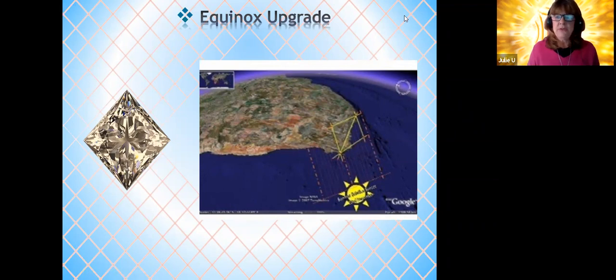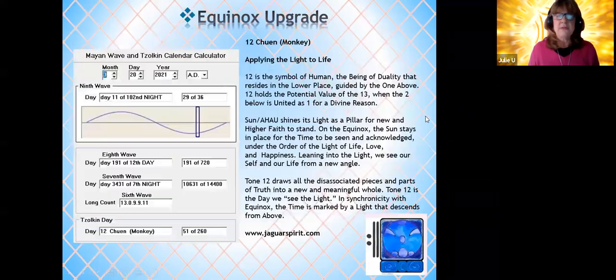I'm trying to do this without losing the chat screen, because every time I do, it disappears. Okay, so let's have a look at the energetic signature of this specific equinox, as well as the astrological alignments, in terms of what the guidance is for us at this particular time, what the gifts are in respect of our alignment, acknowledgement, and recognition of this particular moment in time.